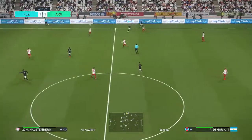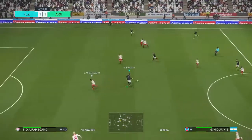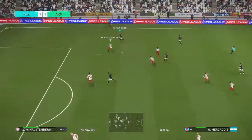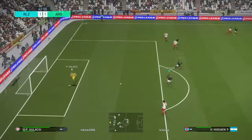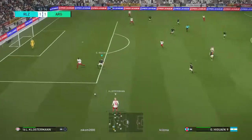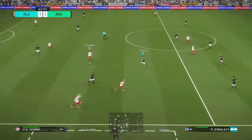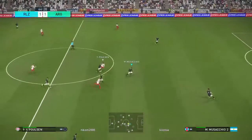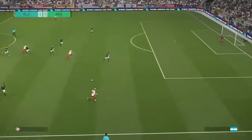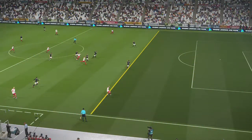Di Maria. Dybala. And it's Messi. Argentina have been keeping their passes short and sharp. It's the way they've evolved their game in recent weeks. Poulsen. Goes wide. And the whistle's gone, presumably for offside. Oh, we're talking fractions.